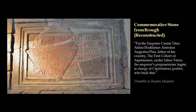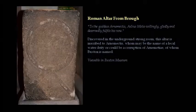And thirdly, the proprietor, Gnaeus Julius Verus, was appointed governor of Britain probably in AD 154 and most certainly in AD 158, which gives us an even more specific date range for the reconstruction of the fort.